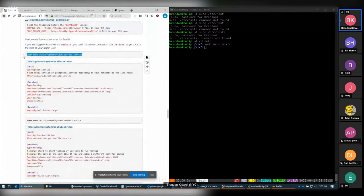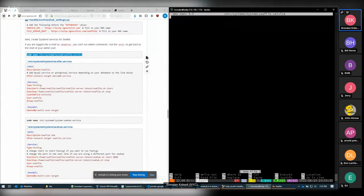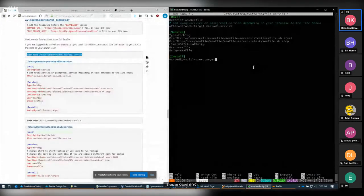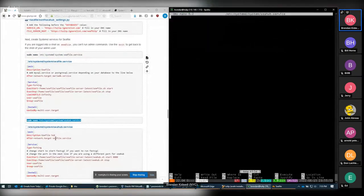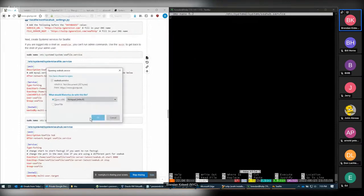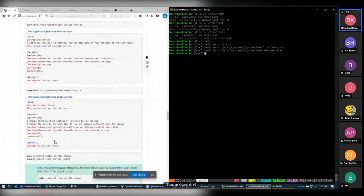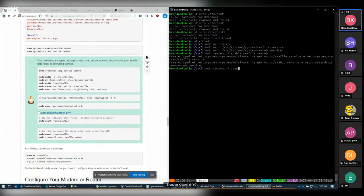Now we need to create a service description for systemd. And I'm in my Brendan user again. That's the one that's the sysadmin of the machine. And we need to create another systemd service for the hub process. Hopefully I won't get any errors from this.